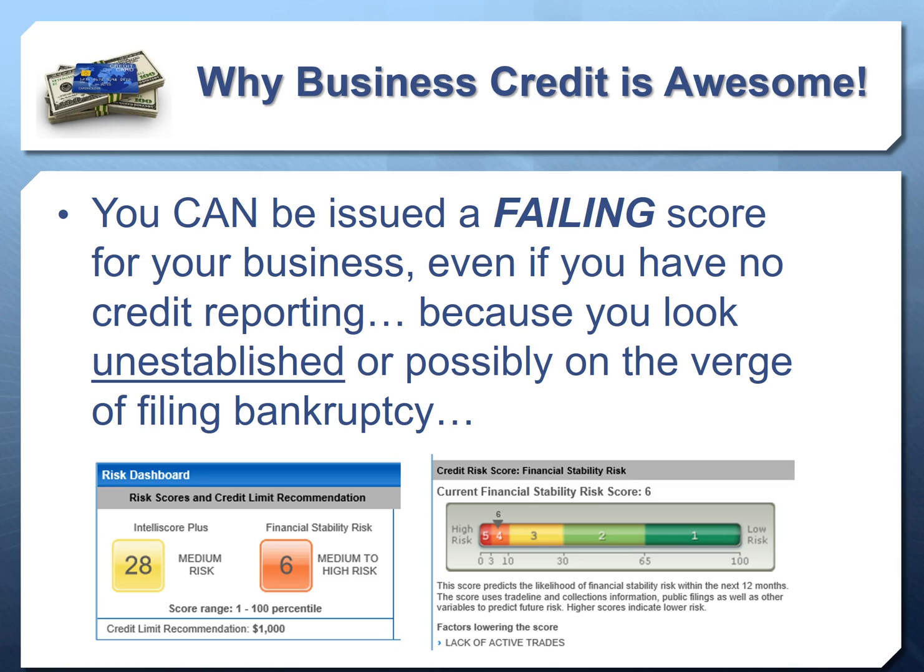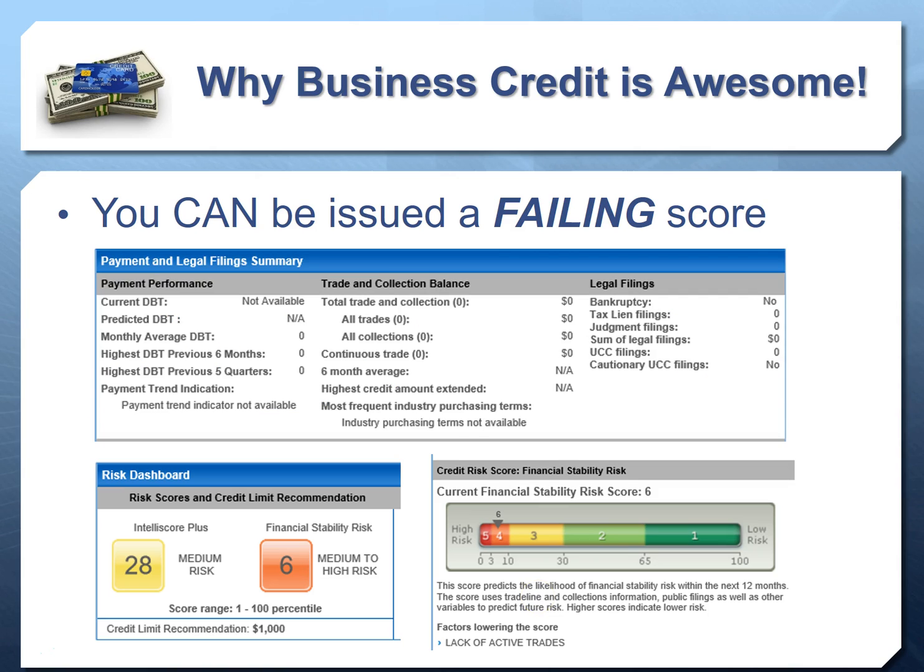These are all snapshots from the same commercial credit report. We can see that the factors lowering the score are a lack of active trade lines, and we can see here that the risk is about as high as you can get. We also see a summary here of somebody that has absolutely no trade lines. There are no accounts on the credit report at all, but yet the reporting agency has still come in and populated a report, given a failing score to the business, put them into a high risk category, and now this prevents the business from being able to get credit cards, loans, and credit lines from a lot of the conventional banks that are out there. Even alternative lenders would deny this customer in a lot of cases if they're pulling business credit, because they see the business as high risk.